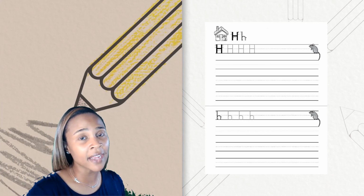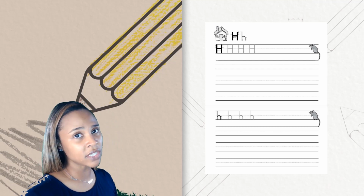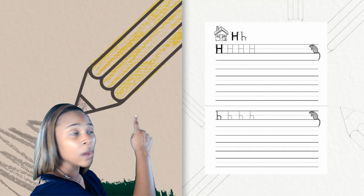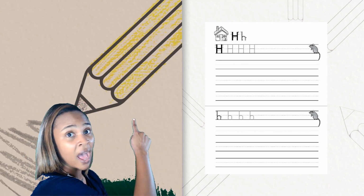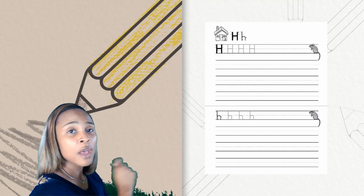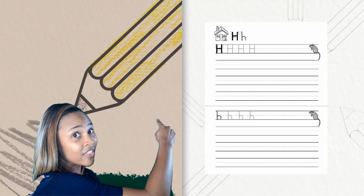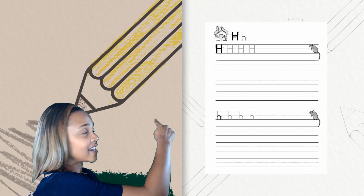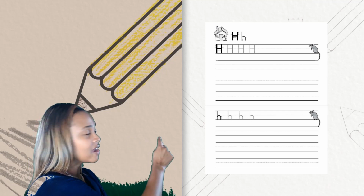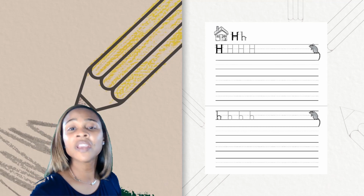Now it's time to practice writing our uppercase and lowercase h. We're going to start writing our uppercase h first. Let's take our pencil and put it right at the top line. Then we're going to drag it down to the foot line, pick our pencil up, go across, and make another line starting at the headline and dragging it down to the foot line, and then crossing right in the middle on the belly line, touching the two lines.